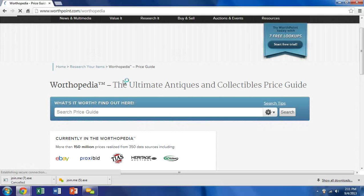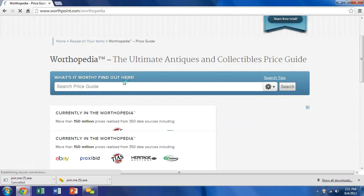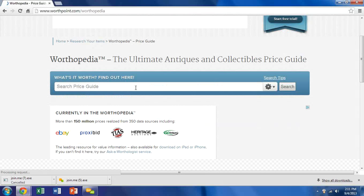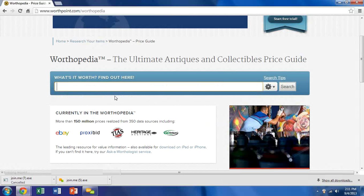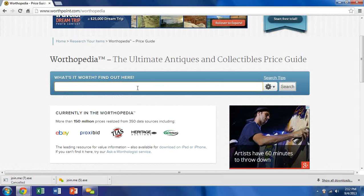And so you can see where some of these pricings are pulled from. And then if you do a search here, it will pull up the item from places like eBay and Proxybid and show you what people are listing the item for in other places, and what that helps you to generate that market value number in your head.